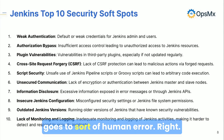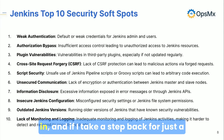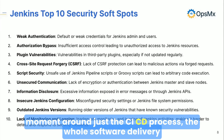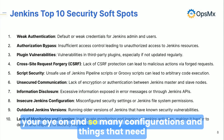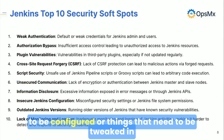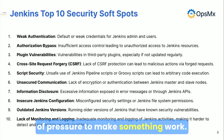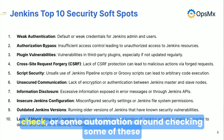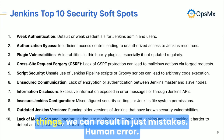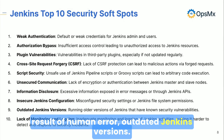And again, this goes to sort of human error, right? I think one of the things that I'm a big believer in, and if I take a step back for just a moment, around just the CI/CD process, the whole software delivery process for that matter, right? There are so many things to keep your eye on and so many configurations that need to be tweaked in order to get something to work. And we're all obviously under a lot of pressure to make something work, right? And without some sort of overlay of, hey, let's check, or some automation around checking some of these things, we can result in just mistakes, human error, right? Insecure Jenkins configurations are oftentimes just a result of human error.